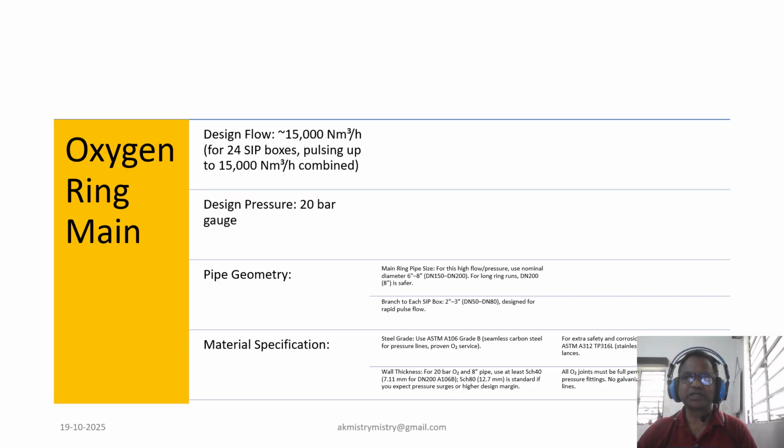Material selection is critical. ASTM A106 grade B is standard, but for corrosion resistance, TP316L stainless may be used near lances. Wall thickness must handle pressure surges, schedule 40 minimum or schedule 80 preferred. Every joint must be full penetration welded, no galvanizing, no shortcuts.